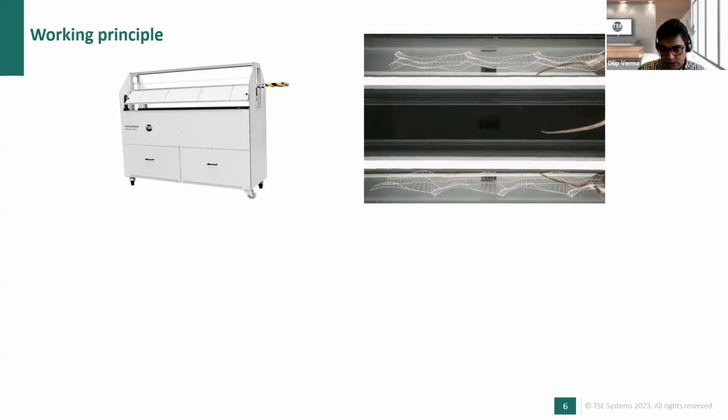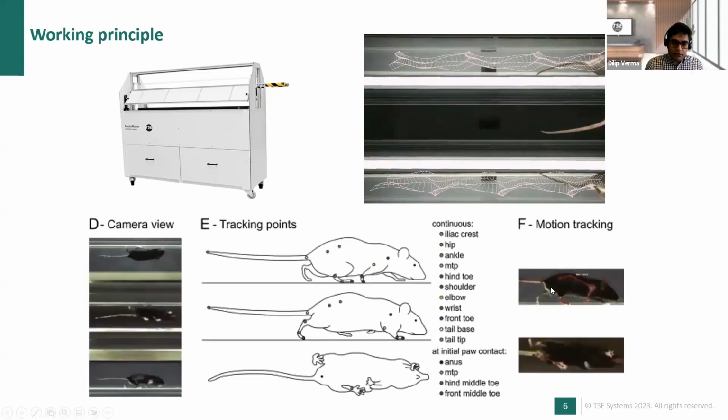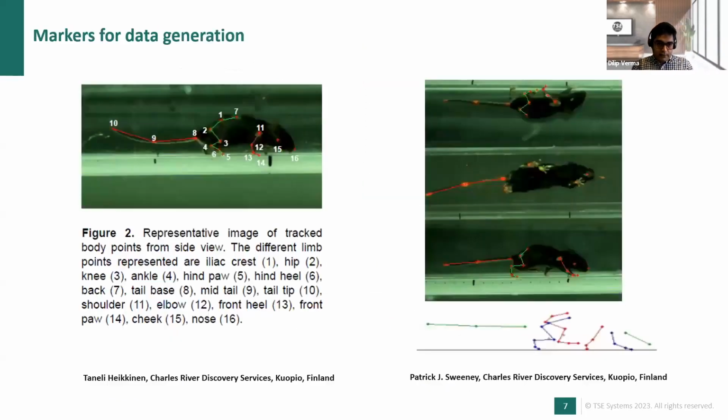We can have this discussion during the sales procedure. All together, you mark the anatomical parts and you are ready to track through the software. So far, as I said, this is a marker-based process, but we are also working on artificial intelligence, so markerless tracking. That means you don't have to mark the animal's body at all, but the AI can detect all these anatomical parts automatically.